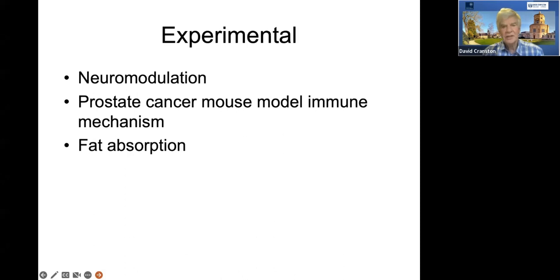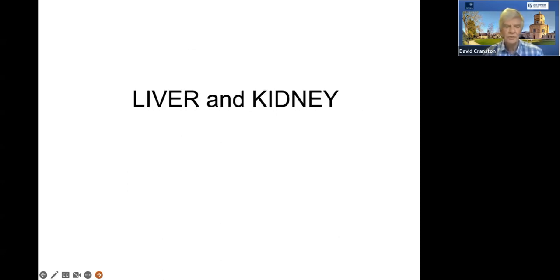And then part of the experimental stuff looks at neuromodulation and also prostate cancer, and looking at the immunology in both experimental and now starting to look at immunology in the clinical setting, and also fat absorption as well, because part of the problem with the kidney is that the fat absorbs the ultrasound beam and you get less delivery, less targeted delivery at the focal point.